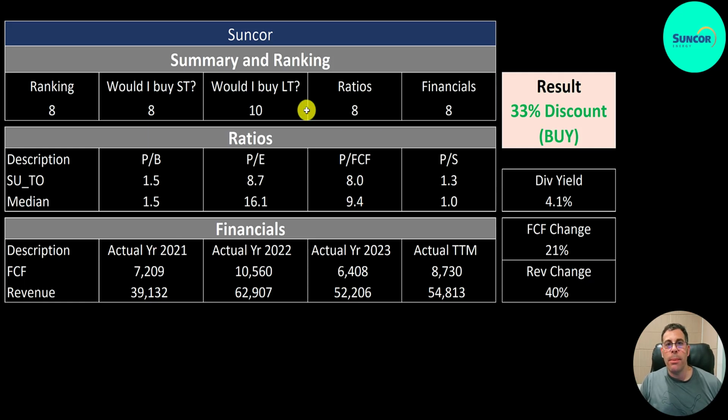Oil is a really important part of our day-to-day lives, so I give them a ranking of 8 out of 10. Would I buy it short term? 8 out of 10. Definitely long term, 10 out of 10. I think it's a great stock to hold in your portfolio, especially if you're Canadian.